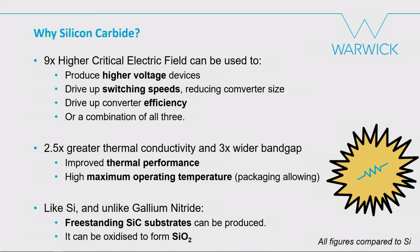So why silicon carbide? Here's a summary. I've only touched here on the critical electric field. A critical electric field can be used to either give you the higher voltage, as I mentioned, or you can drive up the switching speeds, or you can use it to optimize the efficiency of your inverter, or you could potentially use a mix of all three, such that you're getting the benefits for the solution in question.